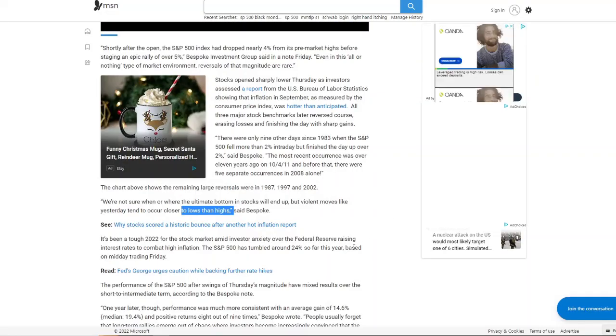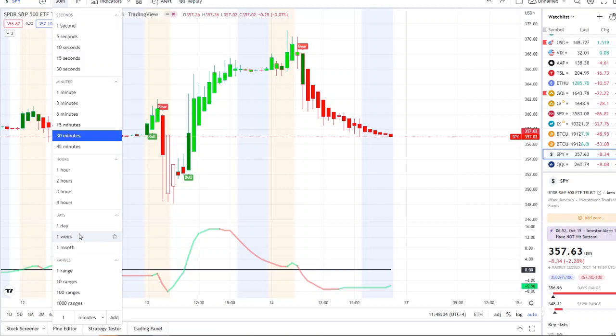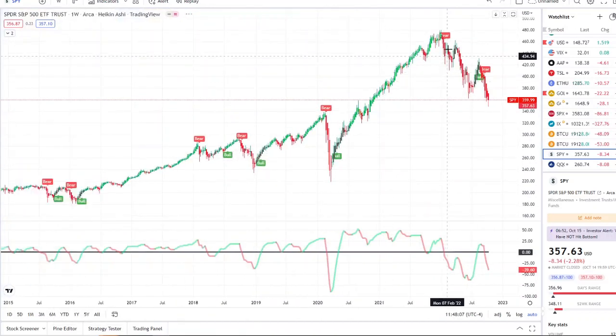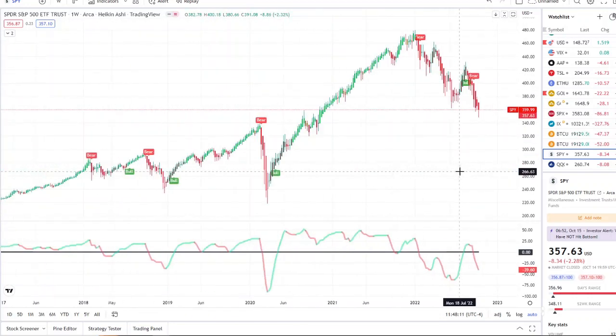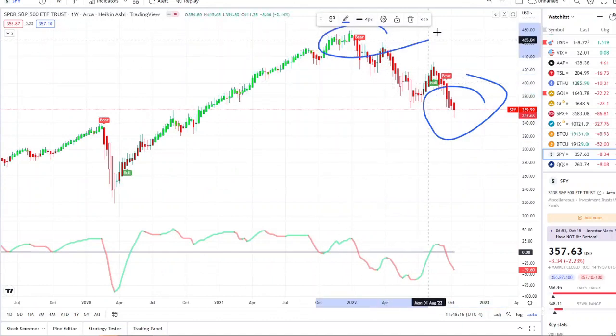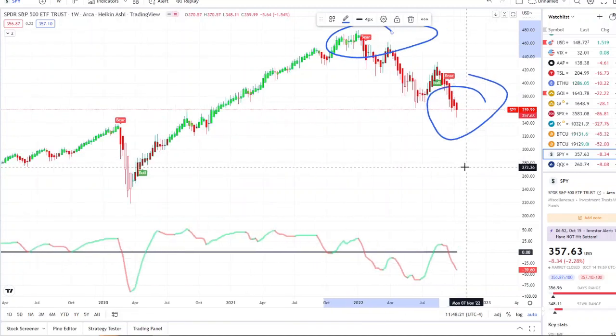So we also have here in this article, we're not sure when or where the ultimate bottom is in stocks, or where they will end up, but the violent moves like yesterday, they're talking about Thursday to Friday, tend to occur closer to lows than highs. So when you really zoom out here and we put the 1 week here, we've been in a pullback for the last several months, right? Or almost the whole entire year so far. We are a lot closer, based off what they state, to the lows than the highs. And it makes sense just looking at the chart. It's just no one knows exactly where the bottom is.